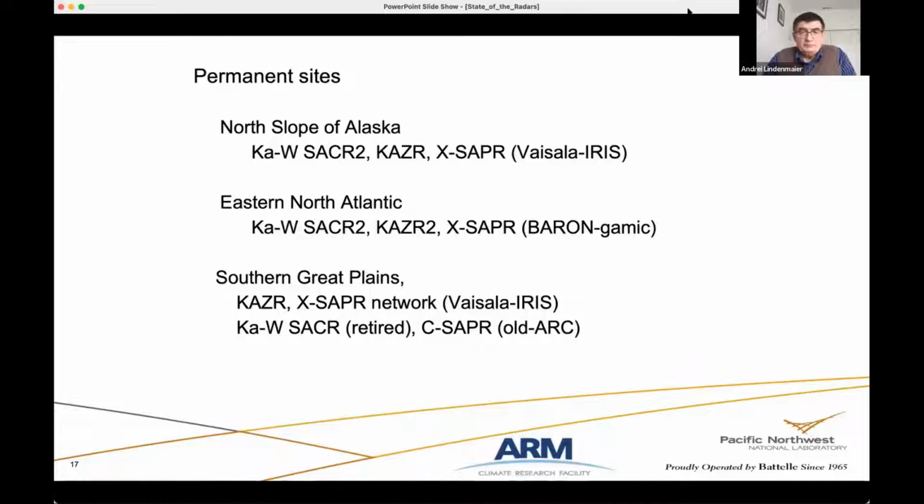At SGP, the only operational radar is the Kaiser. There are some small issues with the Kaiser, but we are still collecting data with it, and we have good site technicians there, so the Kaiser will not be a problem to maintain operational.